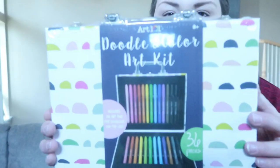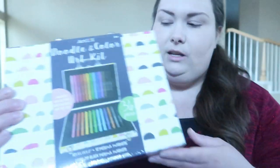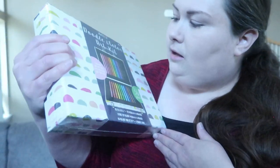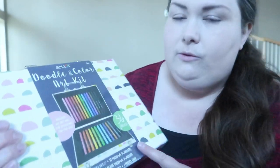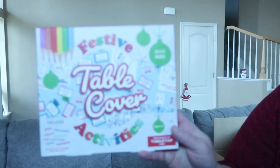Okay, I also got Kenzlee this little art kit thing. It comes in this and there's markers, and I think it's just markers. That's what I was going for. She's gonna love it. I also couldn't leave her out with this table cover.